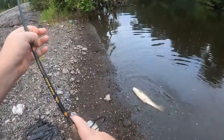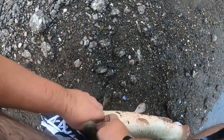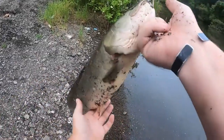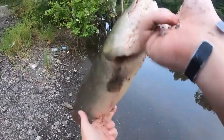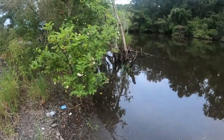And it's eight. She is hooked right in the corner of the mouth. They are very, very slippery. All right, I think I got her now. Hook is out. Sorry about all the grit and the grime on this fish. But there we go. Nice female bowfin. All right. I think this is only the second one on the channel.